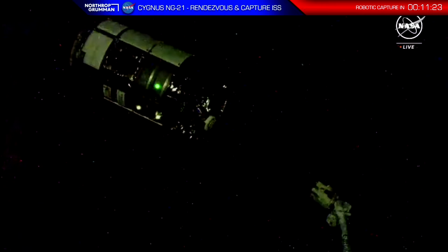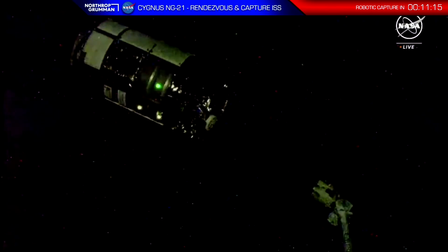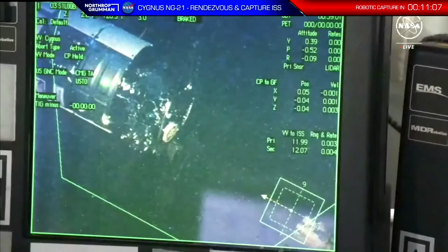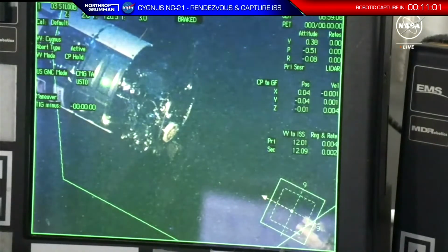Station Houston on 2. Confirm capture point hold for step 8 and 1.102. Station copies, and we see the visiting vehicle mode as CP hold. Houston copies.